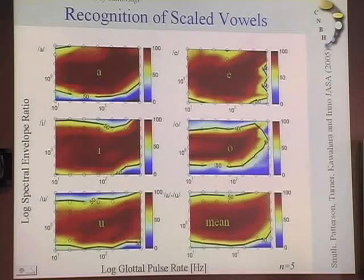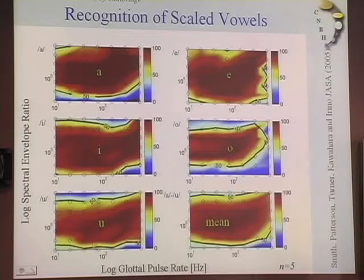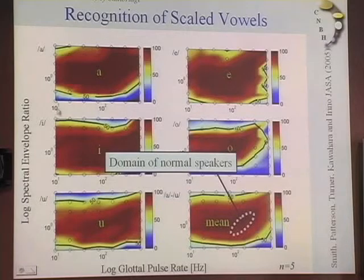We took the 5 vowels, A, E, I, O, and U, spoken by me, and we used this magic program STRAIGHT to scale the glottal pulse rate all the way from my normal 110, all the way up to 640, and down to 10 hertz, below the lower limit of pitch, where you're hearing individual cycles. And we scaled the size from my size to double my size and half my size, which is an enormous range. And we said to the person on each trial, here's a vowel. Which of the 5 vowels is the person saying? And they had to choose one of 5, okay? 5 alternative forced choice task.